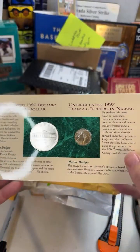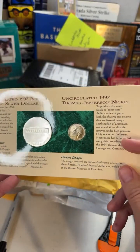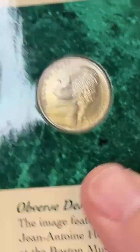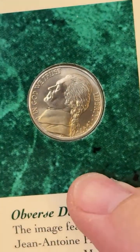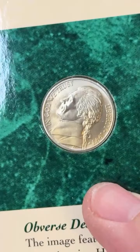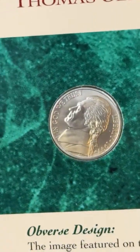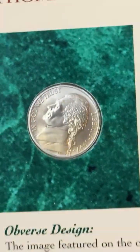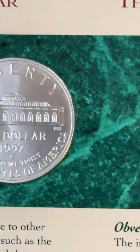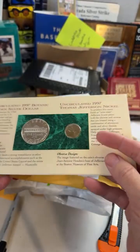Anyway, this is the scarcest coin that we own on the channel right now. 1997 nickel. There's only 25,000 of these made. And how do you tell the difference? Well, you had to get it in the set. It's got a special finish on it, but it's a 97 P mint. The regular ones are available in circulation, but not ones like this. Anyway, there we go. That's one of the things I ordered on purpose because I wanted you guys to see a scarce coin, just 25,000 made.